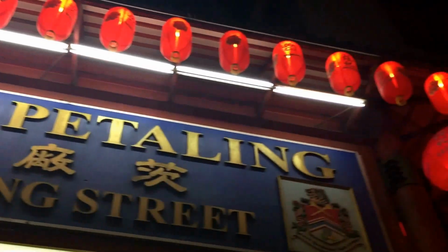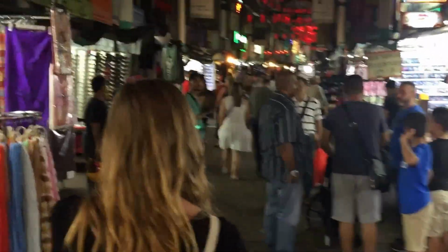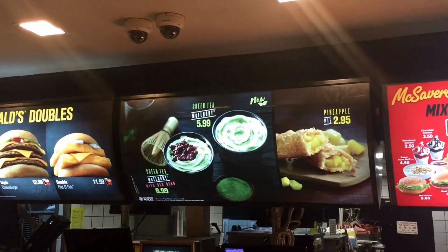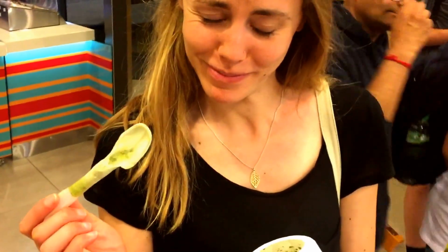Pedaling Street Market. Bought this shirt. What do you think of the roti, John? Oh, it's really good. It's so delicious. It's roti chennai. So good. Getting a green tea McFlurry at McDonald's. Ella, what do you think? New favorite. Maybe not. It's okay.